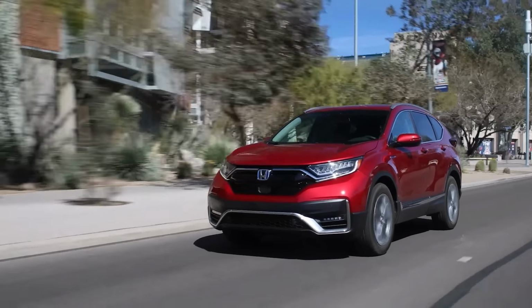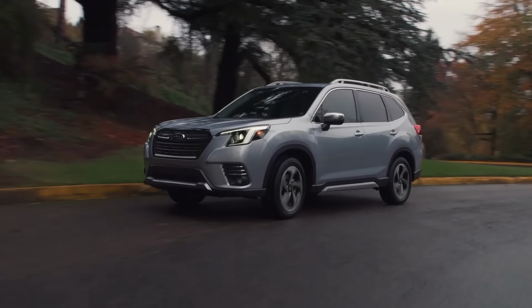What is the best way to sell your car, and how do you make the most money buying and selling a car privately? That's what we're going to find out.